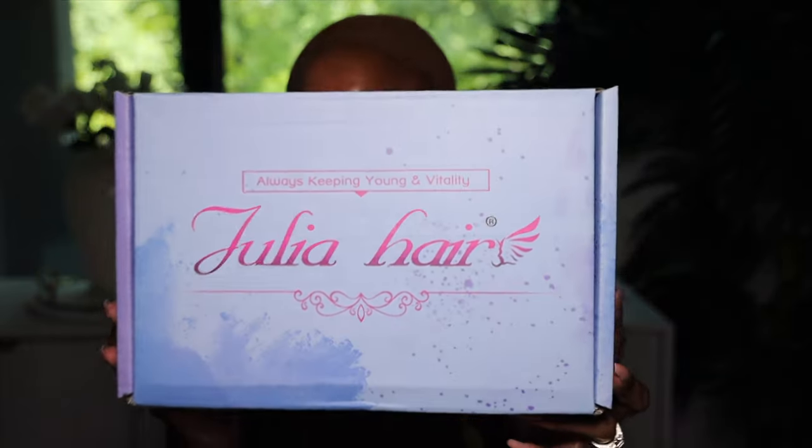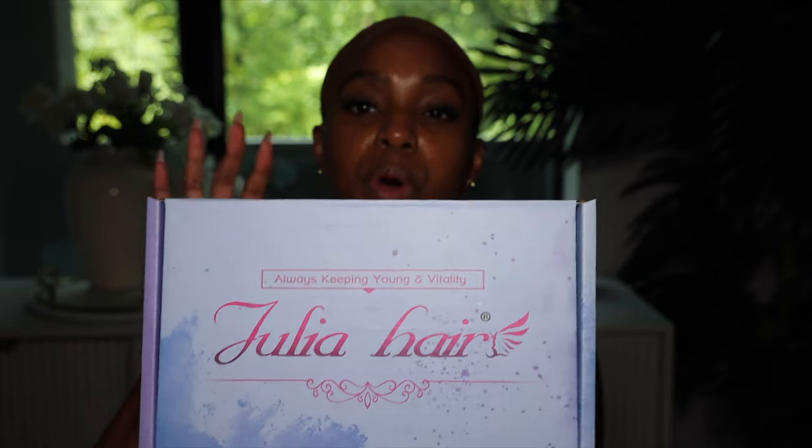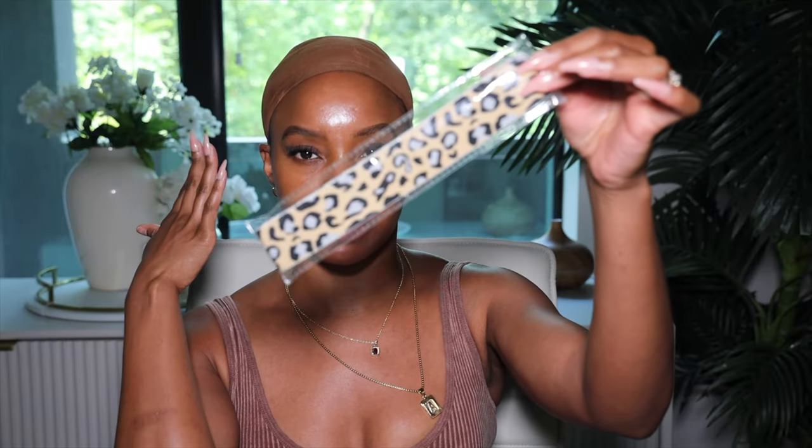The Julia Hair wig comes in the Julia Hair box. Of course, inside of your box you receive your wig, but you also receive gifts. Let me show you the gifts that you receive. Wig storage bags. This is a wig band, it's to melt down the lace. Another one of these brushes. I have another wig band, so we have two of those. We got a bonnet. Girl, the lashes that keep lashing.